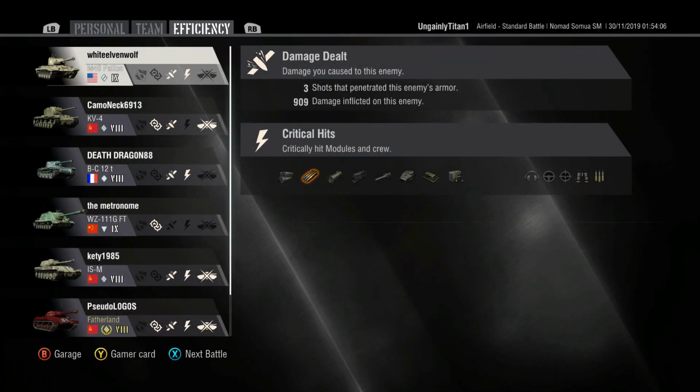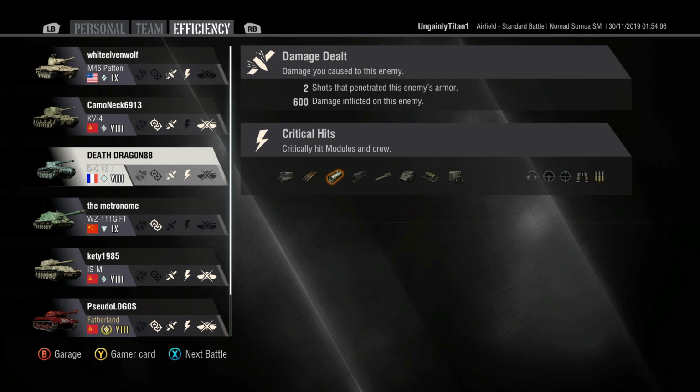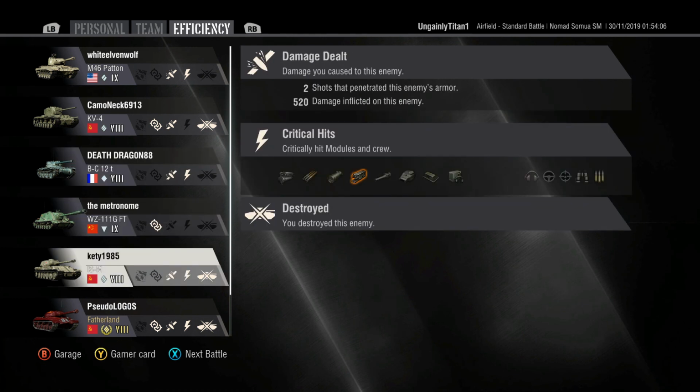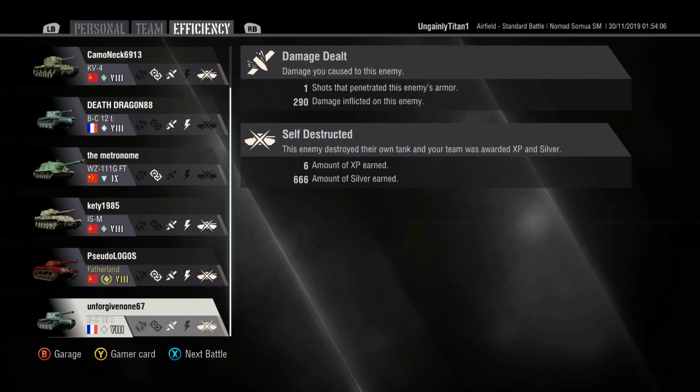So if you're willing to pay attention and you like autoloaders, this is not a bad tank. It's a pretty decent tank. It just requires a lot of paying attention to the map, to the situation, and a willingness to pull out if it looks any way dicey at all. Because you have to pull out during your reload, you just have to go somewhere where you're safe, and then you can resume, but not too far away.